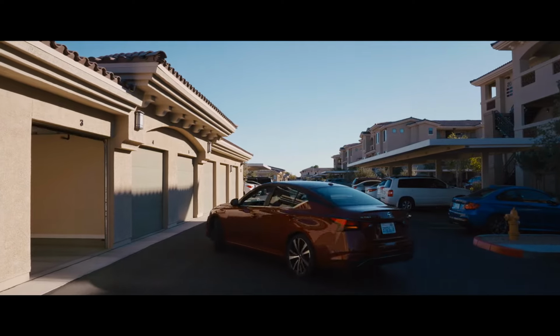Time to start living. Welcome home to San Piedra.